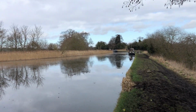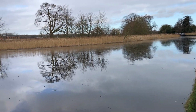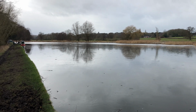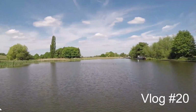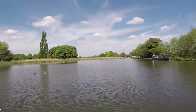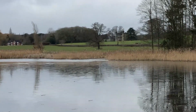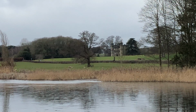And welcome to Tixall Wide. So yes, that looks wide, doesn't it? Well then, just pan round and look at this. This massive expanse of water is such a popular place in the summer. Some great moorings around here. One of my favourite places. One of our favourite places. And over in the distance there, you can see what was once the Gatehouse of Tixall Hall.